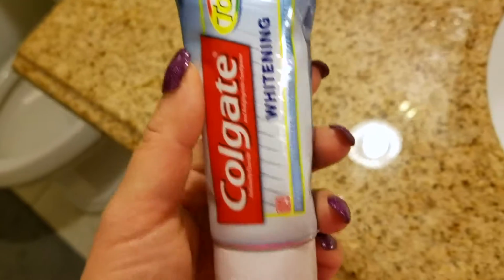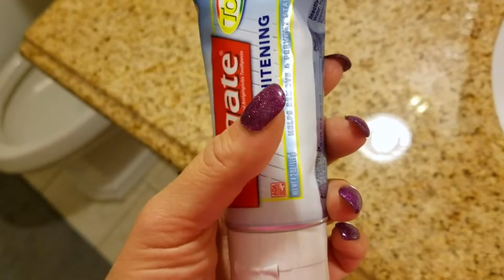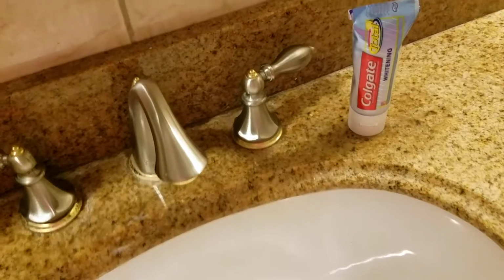In between, I'll bring mouthwash and gum with me. But I have to say, if I don't brush my teeth all day, this keeps my mouth super fresh. So no complaints there. And I can just put it on my countertop. It fits nice and easy there.